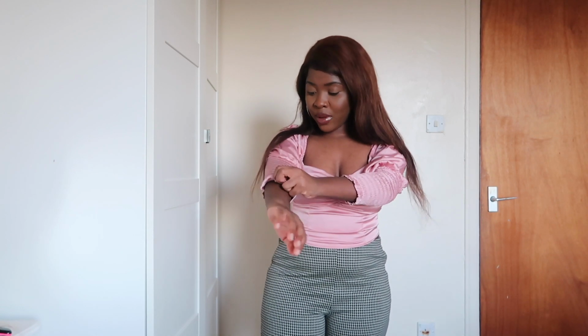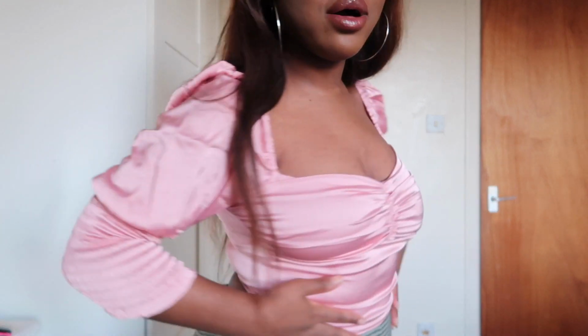And the top as well. This is really a bit of me. It's cute, it's hot pink, and it's got puffy shoulders. And the satin feel is amazing as well, guys. Just look at that. Yeah, I'm in love.